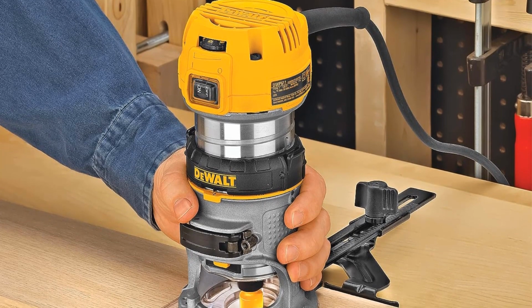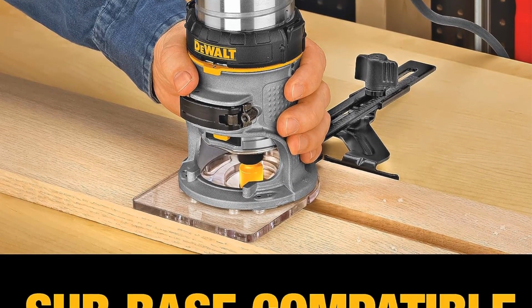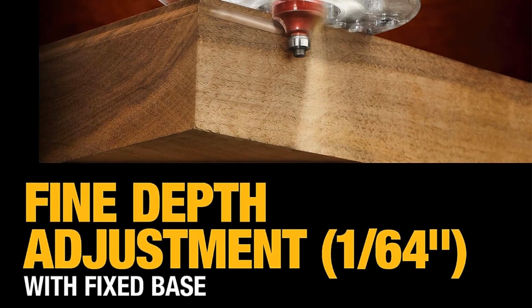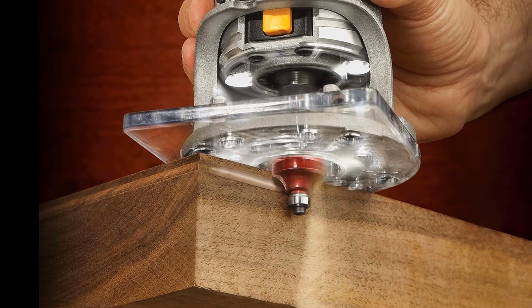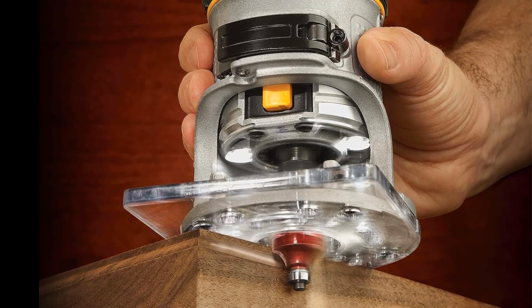One notable feature of this DEWALT router is its soft starting motor, which ensures smooth and controlled startup. The motor also benefits from full-time electronic feedback, maintaining a consistent motor speed throughout the cut, leading to clean and precise results. For enhanced visibility during operation, the DEWALT router is equipped with dual LED lights and a clear sub-base, ensuring that users can see their workpiece and router bit clearly, even in dimly lit environments.